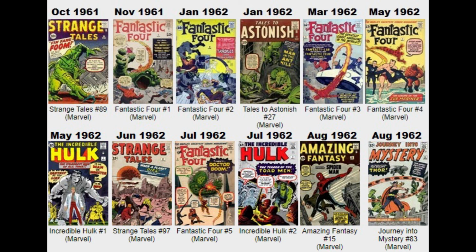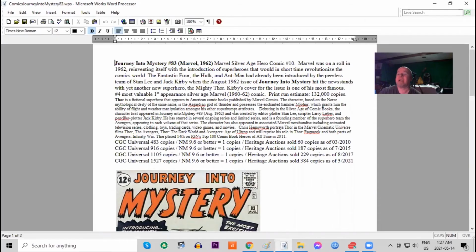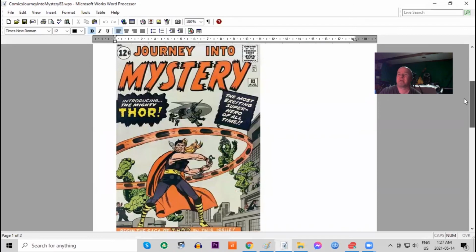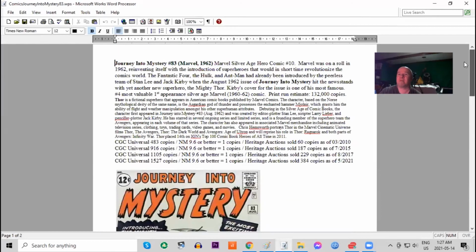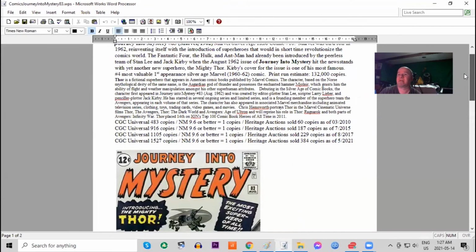Why is it so important? Yes, it is the first appearance of the mighty Thor. And this is Jack Kirby cover art. Look at that solid sky cover again. Almost every one of these books is hard to find in high grade. We've seen that with the census. They're just not out there. They haven't survived because the wear just shows up so easily.